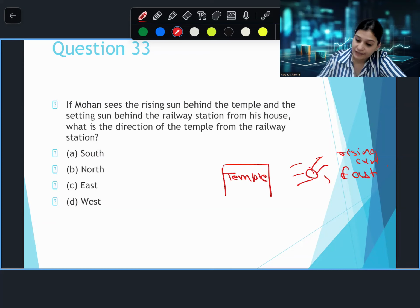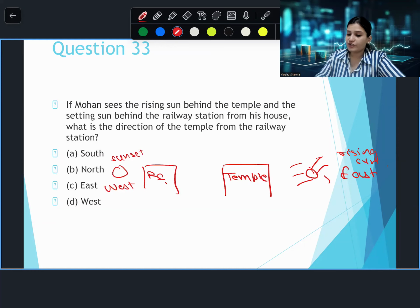And the setting sun behind the railway station. So this is the railway station. So the sun sets here. So this is west. What is the direction of the temple from the railway station? Temple is on the eastern side of the railway station.